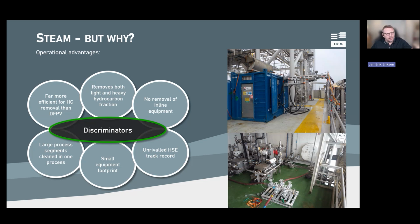Last but not least, IKM provides more or less every cleaning service under the sun, and none of them has a better HSE record than steam. And this may be not so intuitive. People think that with all the heat and energy that it will be a dangerous service. It's not. And to be honest with you, I don't think the heat has ever given us any incidents. So the few incidents we've had have been more linked to spillage and stuff. I don't think we ever had a single injury that required medical attention or first aid attention during steaming. It's a very, very safe process.